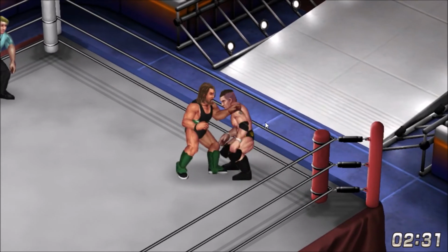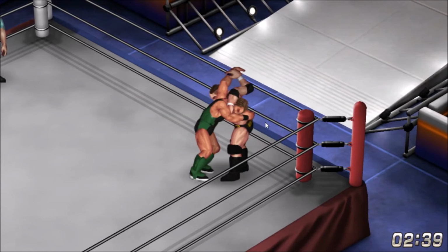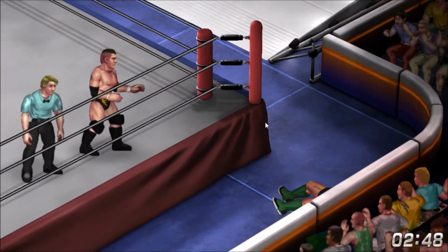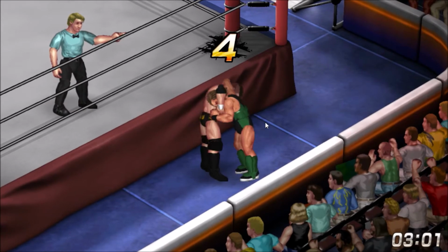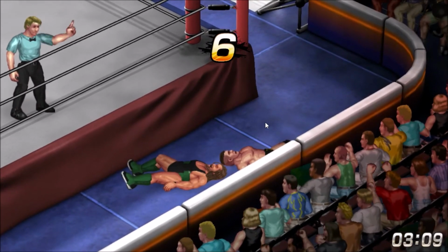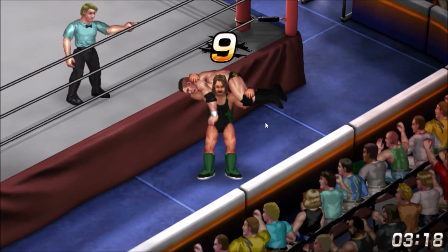Charles Robinson only with a 1 count. Clobbering blow to the face, and now going for a back suplex, and he suplexes him out of the ring. Pete Dunne on the outside now. Fist to the face, both men exchanging fists here. Suplex attempt by MJF, but Pete Dunne reverses it and hits a suplex of his own. Already an 8 count, and Pete Dunne puts him back in.